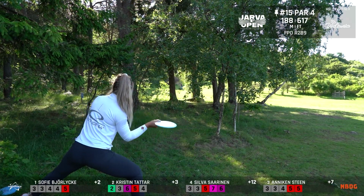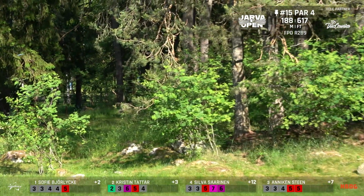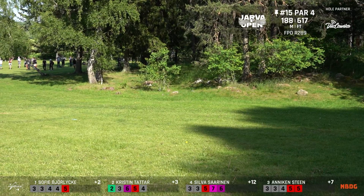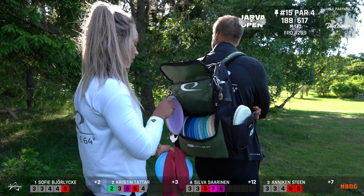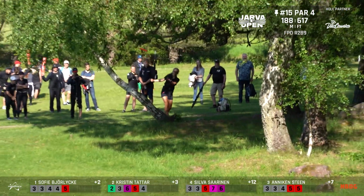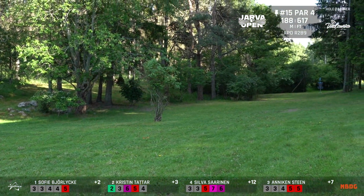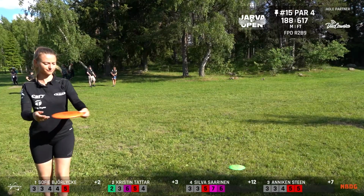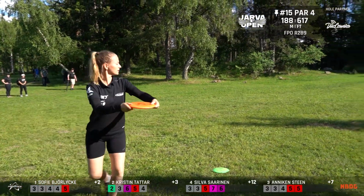She is so close to where she was yesterday. Yeah, just playing the same kind of shot, throwing a forehand, and I think almost the exact same result. Really catching similar. A little bit of bush at the end, but out into the fairway. I don't speak Estonian, but I think she might have been saying same as yesterday. Good shot from Silva, cutting the corner a tiny bit, putting herself looking at the basket.